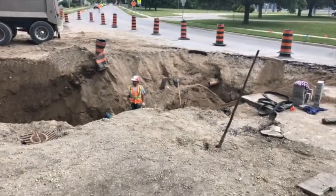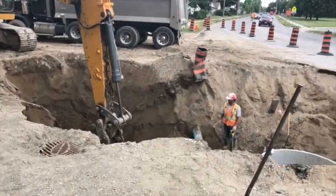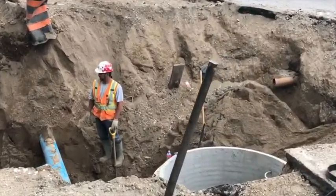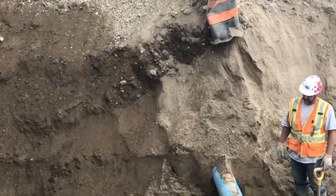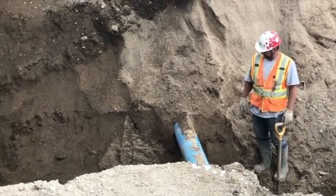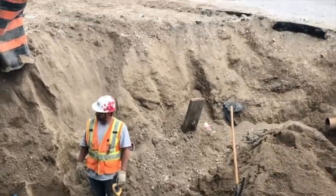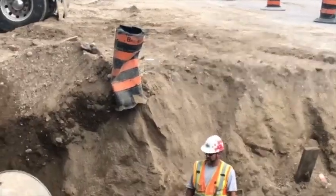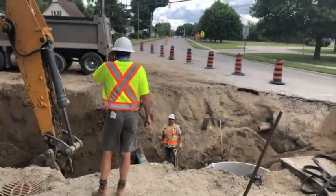We also have a storm sewer in the hole. So right now, we have a storm sewer right there. We also have to be careful we don't hit that blue pipe, because that is our water main. And if we hit that, everything explodes, I think. But we have a bigger situation than what's on our hands right now.